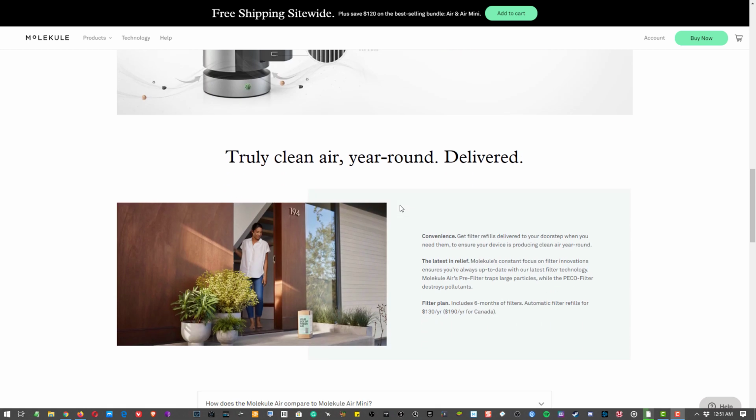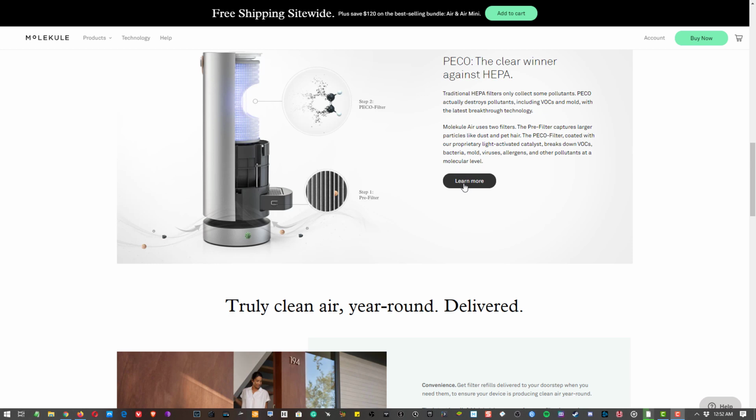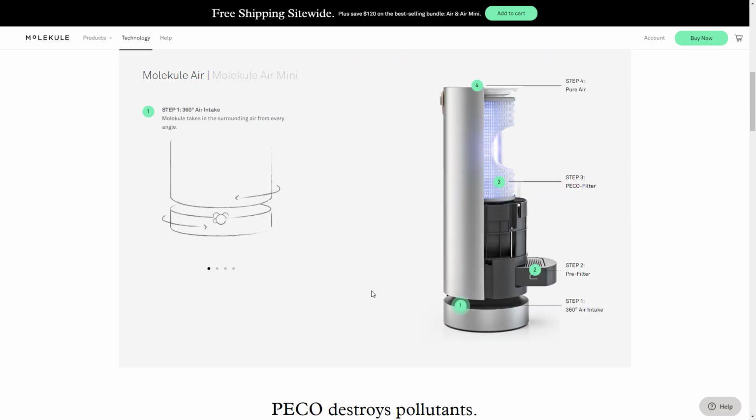Some interesting arguments came out of this as to which is better, HEPA or PECO. HEPA usually deals with larger pollutants, while PECO will take on smaller ones, to make sure it's super clean. And the other thing it does, it blasts them into oblivion down to the nanoscale. PECO is able to destroy pollutants 1,000 times smaller than what traditional HEPA technology was designed to trap. So there's the argument there. And basically it sucks up the air through the air intake, cleans it up, puts it out the top.